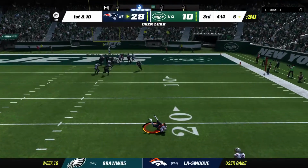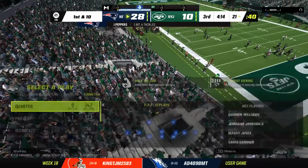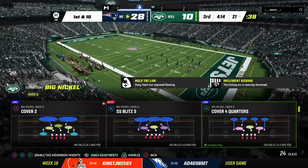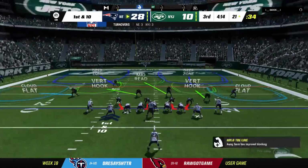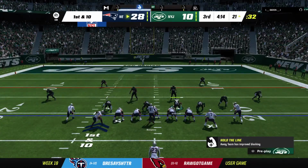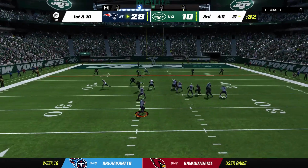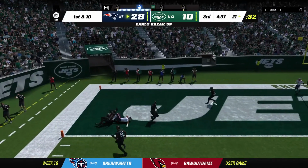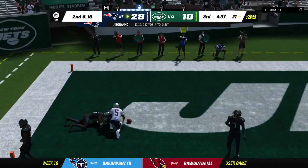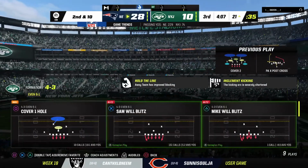Trying to fit it into Moore, but it's intercepted. Picked up by the Michigan man, Jabril Peppers. And the Pats are going to take possession of the football. Trying to shake off the interception from the last drive, he'll look to throw. And this ball is incomplete. Looked very much to be a catchable ball. He could not hang on.